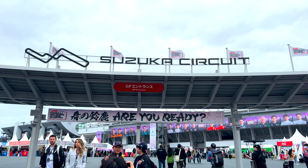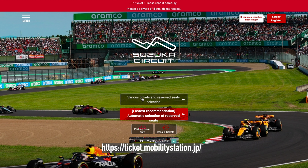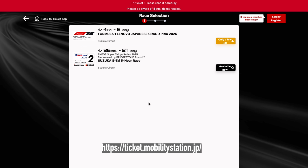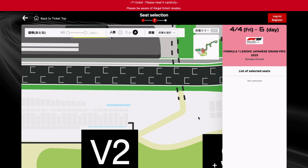First things first, how do I get the tickets? After scanning through the web, I forgo the likes of StubHub or even the F1 site. Instead, I try my luck directly from the circuit using Mobility Station. It is a Japanese site that offers ticket sales to locals, and the only way you can purchase from overseas is if you use a VPN and set your location to Japan.